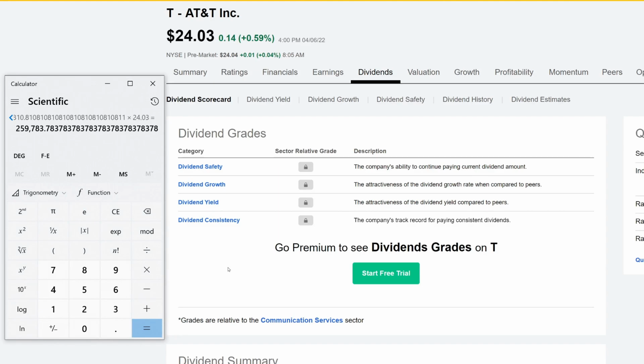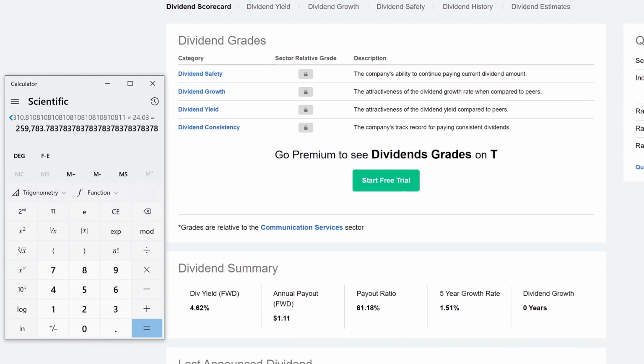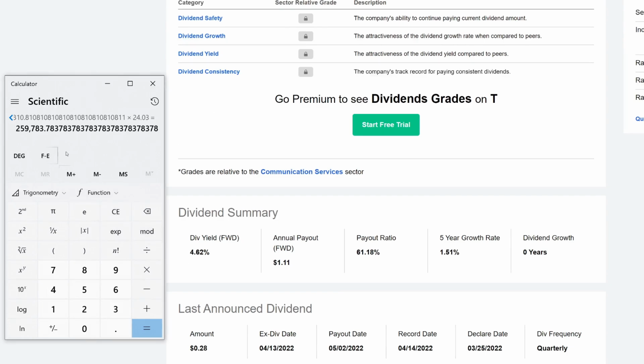So that's quite a bit of money, but it's actually a lot less than a lot of the other companies we have been doing. But again, remember, AT&T just has no growth, so I wouldn't put my money there. But yeah, it's not that bad.